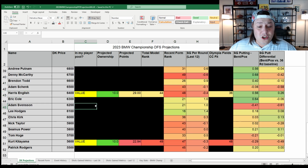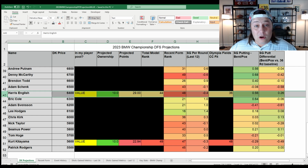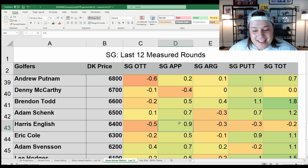And at $6,400, we've got to latch on to something, right? We're down here trying to save some salary. We're trying to take a shot on somebody that's obviously got a lower percentage outcome. But at $6,400, he's been playing decent golf over the last few months. Maybe not amazing over the last 12. You can see there's been a little bit of a down stretch over the last few events, but still gaining with the irons, which is great to see, right? That's the one category that you pretty much got to have.